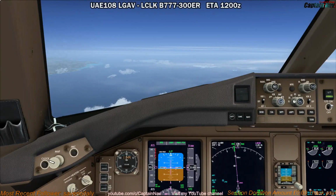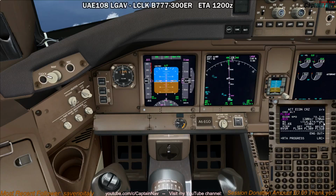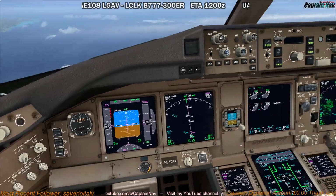So where are we? Almost there. Top of descent, 170 miles still, so still a while to go.